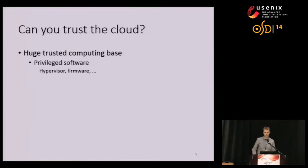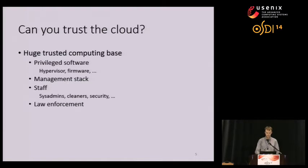But to motivate the problem a little bit more, the real fundamental problem here is that the trusted computing base of the cloud is enormous. It includes all of the privileged software on the machine where your application runs, like the hypervisor and firmware and so on. It also includes the cloud provider's management stack that has control over that privileged software, and a whole lot of people, either staff that have administrative privileges on the hardware or staff with physical access to the hardware, like cleaners and security guards. And finally, as the Snowden leaks have reminded us, you should also consider law enforcement bodies in any jurisdictions where your data might be reached or replicated.